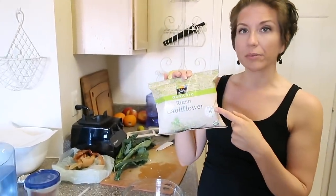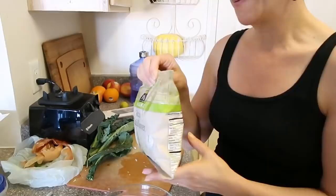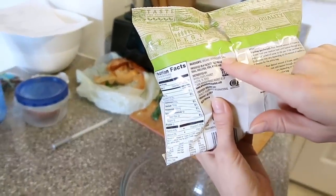So the other part of this recipe is using riced cauliflower, kind of as rice. So we're going to prepare this. You could cook this in a separate pan if you wanted. I have riced cauliflower from Whole Foods, but I wanted to point something out that I didn't notice when I bought this. This riced cauliflower actually has added salt in it.